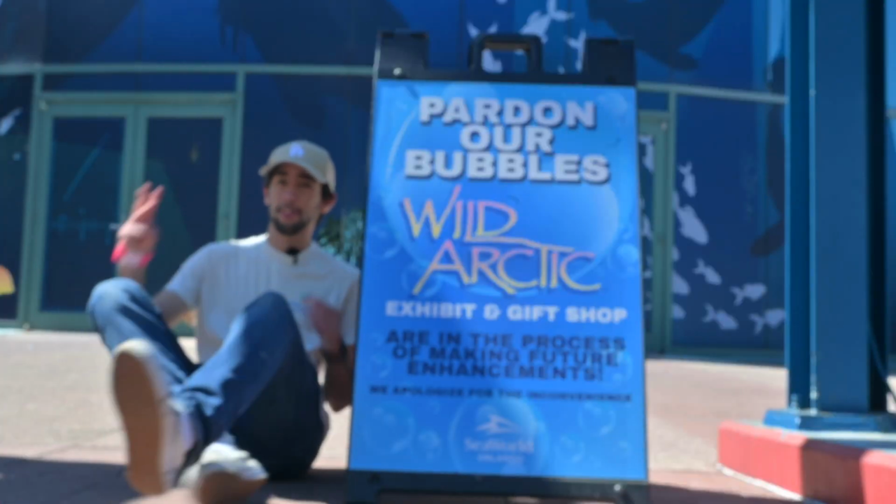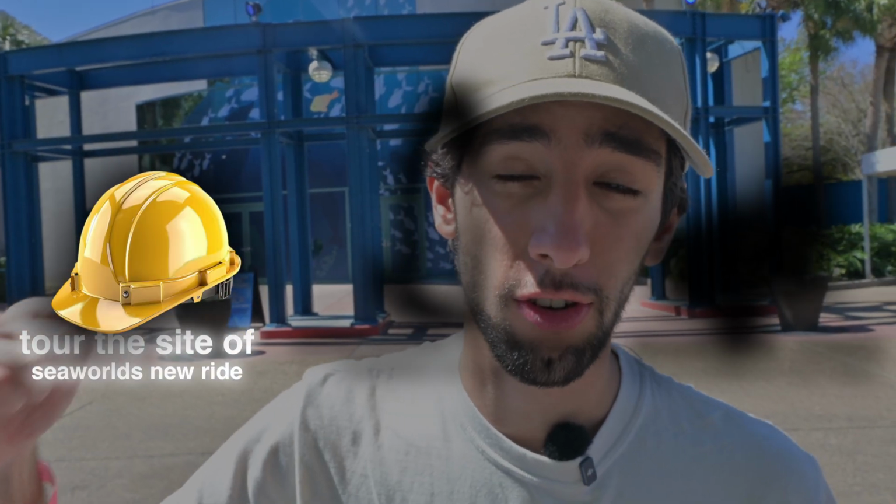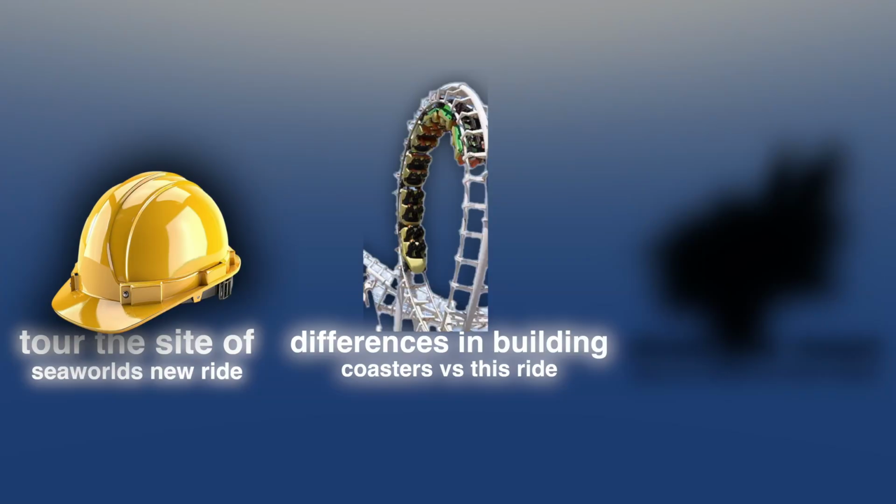So with that said, I have 3 questions that I need to get to the bottom of, and it's all behind those doors. I'll be among the very first to tour the construction site of this brand new attraction. We don't even have a name for this attraction yet, so I want to get as much information as we possibly can. And with SeaWorld Orlando marketing themselves as the coaster capital of Orlando, what differences are there in building a ride like this as opposed to a roller coaster like past years?